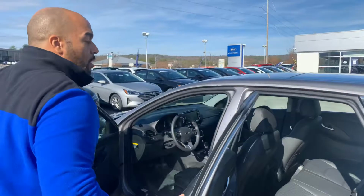But the best part about our vehicles are the warranties. We have a 5-year, 60,000-mile new car warranty and a 10-year, 100,000-mile powertrain warranty, which we double to 20 years, 200,000 miles.